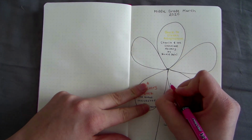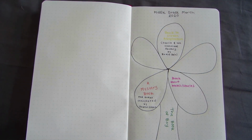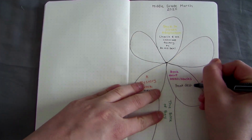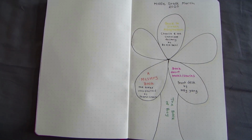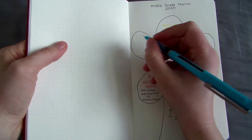The next prompt is a book about books and or stories. For this one, I am going to read a book called Front Desk by Kelly Yang. This one looks really cute and looks like it will fit in perfectly. It's about an immigrant girl who wants to become an author or a writer, and her mom discourages her from that and wants her to stick with math because English isn't her first language. I'm very excited to read it. The cover looks adorable.